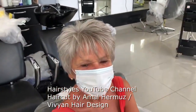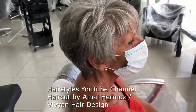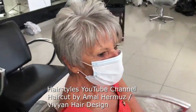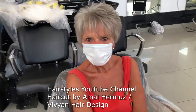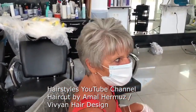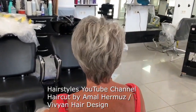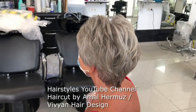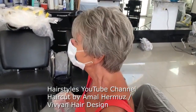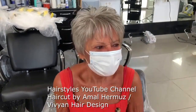As you see, this is the finishing touch of her hairstyle. Lovely, nice, beautiful hairstyle we did for her. Easy and simple. Could you please turn the chair so we can see the style? Oh, thank you. Oh, see, nice, beautiful, lovely hairstyle. Easy and simple to wear and very, very modern and not too short. We didn't want to make her hair short. No. We want to keep it long.